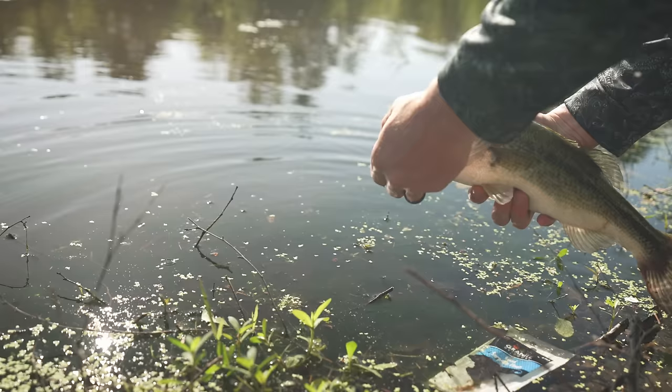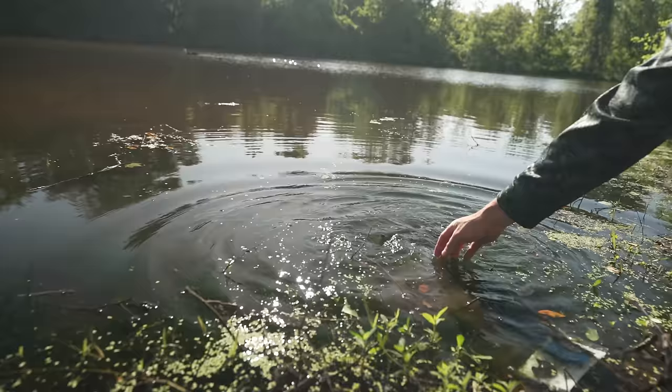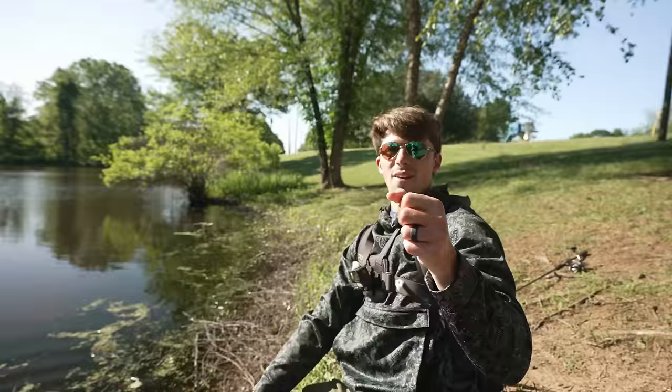Beautiful bass. Back she goes. Come on, girl, you got this. Awesome. Put her there, Caleb. Nice first bass.